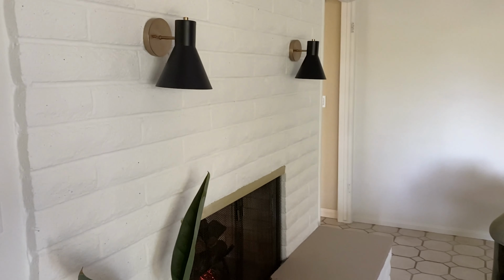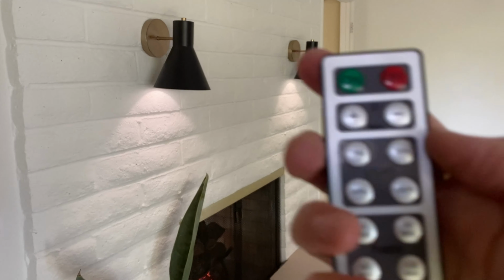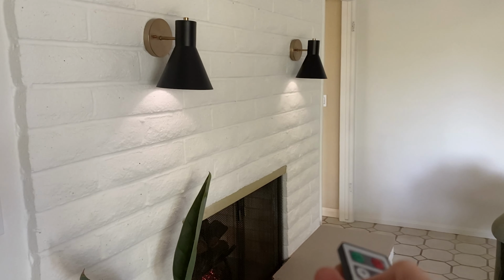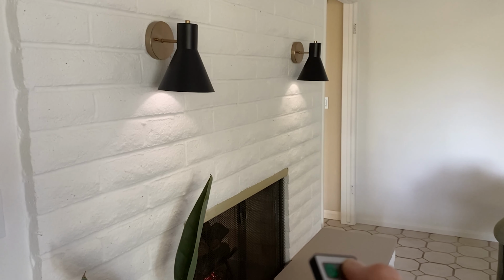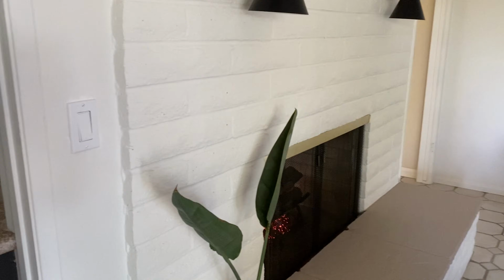I want to say these are maybe 20 bucks off Amazon, and they come with this remote, and you can turn them off and on from the remote, which is great because then you don't have to go up to the light and click on the puck light. It's great because you can put it anywhere that you need a sconce, but maybe don't have hardwiring and you don't want to plug in. Like, this would look so weird to have a plug-in option on this fireplace.